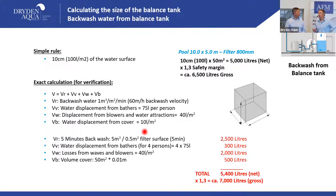But you can also just use a simple rule. If you take 10 centimeters per square meter of surface of your pool, that's 100 liters of water per square meter, which equals 5,000 liters. Apply the safety margin of 1.3 and it equals 6,500. Very close to this calculation. So you see, a very complicated calculation, and again, a simple Dryden rule, which works pretty good.